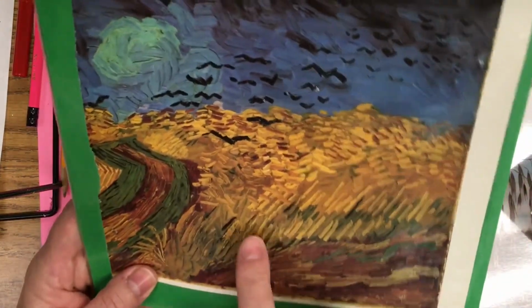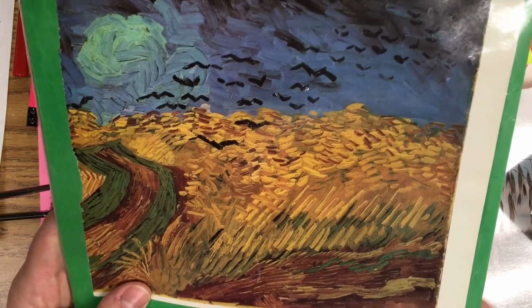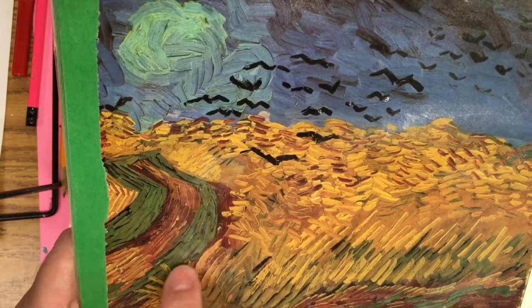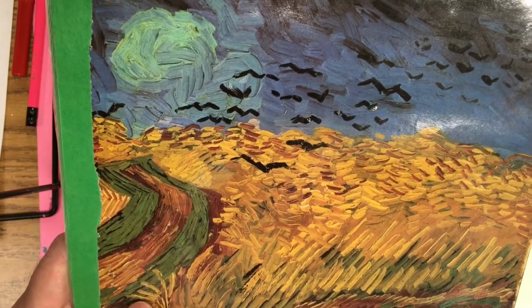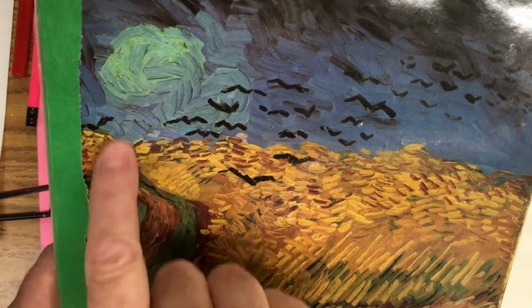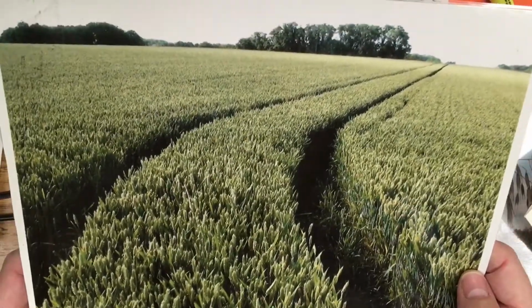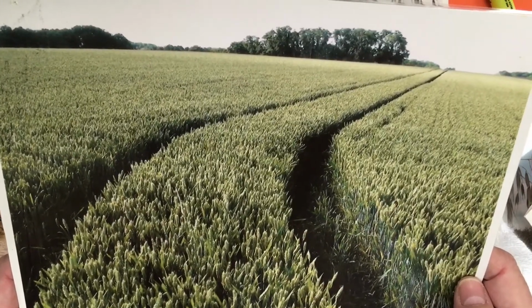And this wheat field here, I'm going to show you what it looks like today. It's actually still in existence, and you can even see the farmer's tractor tracks right through the wheat field, just like Van Gogh painted. So here's a painting by Van Gogh. Now let's look and see what it looks like today. Here's the exact same wheat field in Auvers.